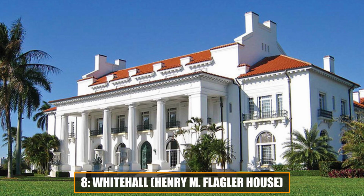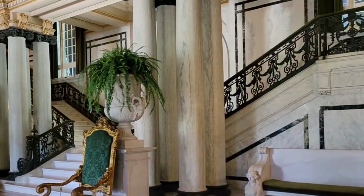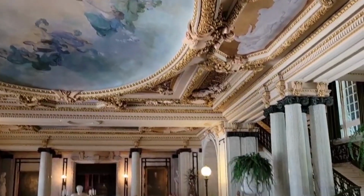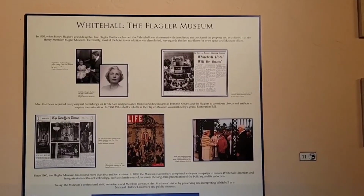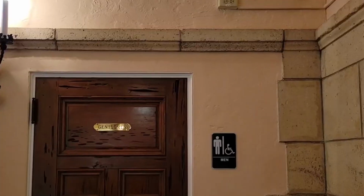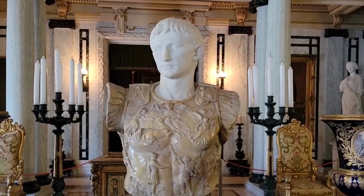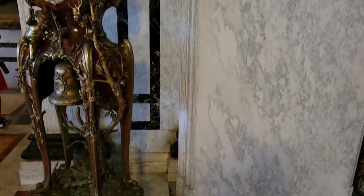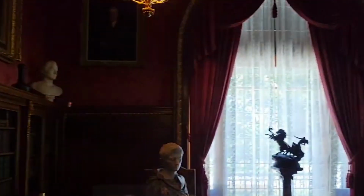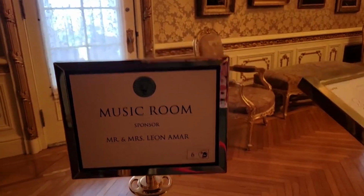8. Whitehall, Henry M. Flagler House. Whitehall is a 75-room, 100,000 square foot, 9,700 square meter, Gilded Age palace-type mansion open to the public in Palm Beach, Florida in the United States. Completed in 1902, it is a major example of neoclassical Beaux Arts architecture designed by Karen Hastings for Henry Flagler, a leading captain of industry in the late 19th century and a leading developer of Florida as a tourist destination. The building is listed a National Historic Landmark. It now houses the Henry Morrison Flagler Museum, named after its builder.